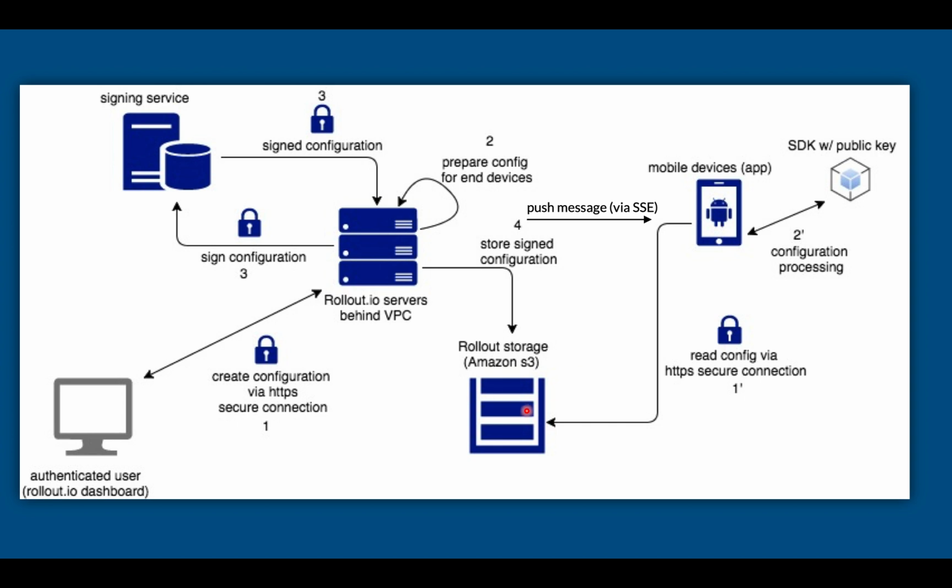Now there are other events at which SDKs would fetch the configuration file. Each platform has its own type of events. On the backend side, this happens periodically. On the front end of the web, it happens on a new session. And on the mobile side, there are various events at which the SDK would fetch a new configuration file.